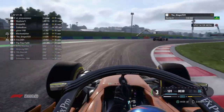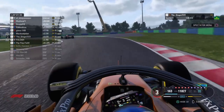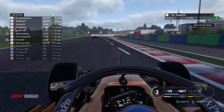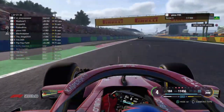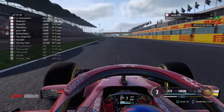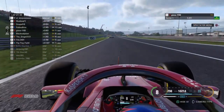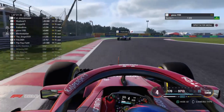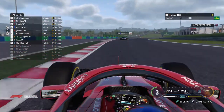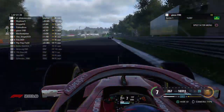So it has to be a compromise. Let's go ahead and concentrate again on Giova closing in on Polino Bros. He has just missed out on a DRS, but seems to be closing in by the time of that straight. He is now 0.8 seconds behind Polino Bros.